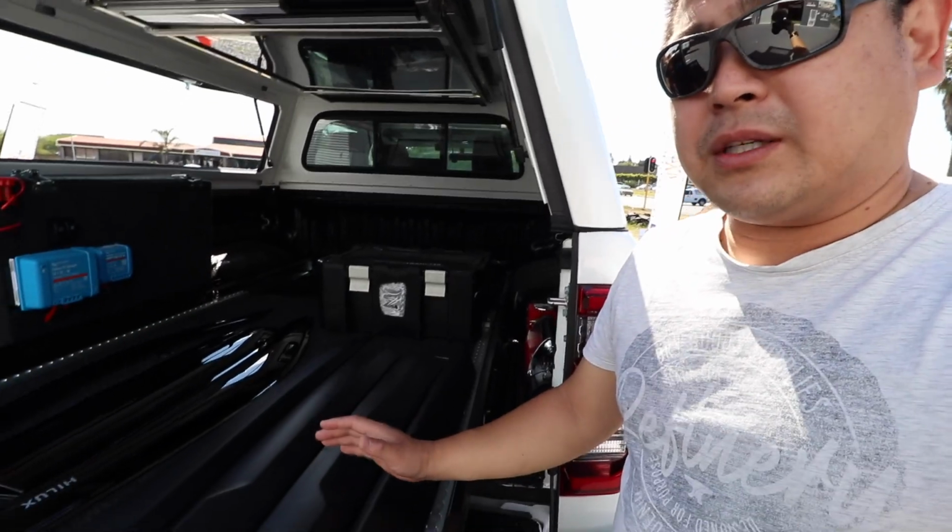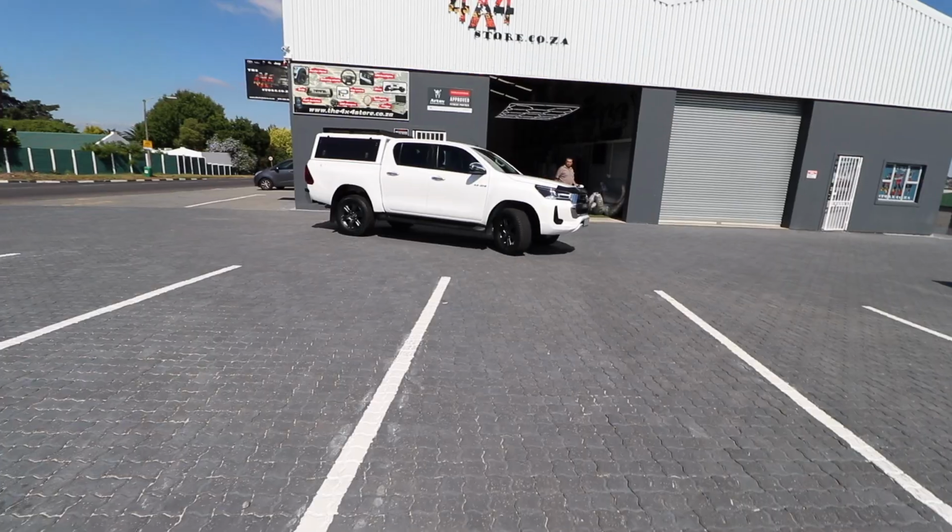And at the 4x4 store, not many people know this, even including myself, that they actually do fitment here. For a little fee, they can fit these products for you or any other products that you have. Obviously there's limitations, but I think they can fit whatever they sell here, probably. Alright, so let's get the fitment sorted out.